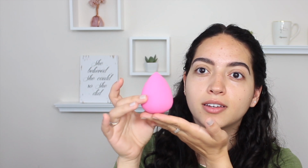I have a new sponge. I got these on Amazon. Look how big it got. What? That's really, really big. I bought them on Amazon and it looked like a really good deal. It was a good deal. They were only like $6 for like 5 of them. I could link them down below.